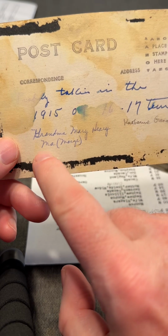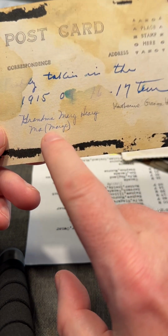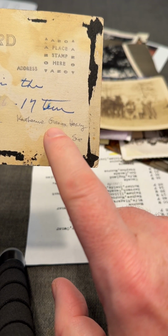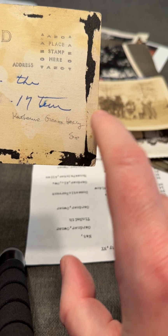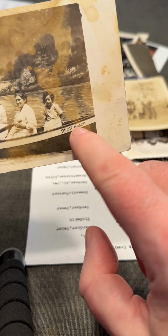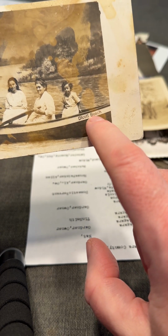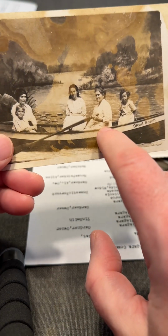Somebody later on added another annotation. Grandpa Mary, Hughie, Ma, Marge, Catherine, something Hughie, and then Sue. So we have some annotations here. We have a date here. We have the location. Olcott Beach is on the shores of Lake Ontario, southern shore. And we have these people.